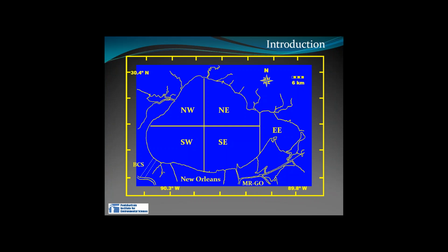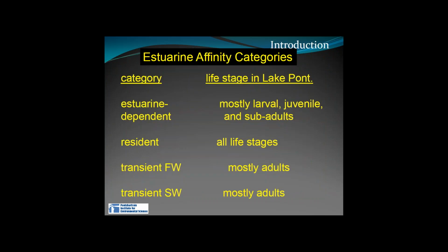Generally, we speak about different life histories for fishes that we catch in the lake with different particular gear. And I would say there's 3 main categories for the sake of this very introductory lecture. And we've called them estuarine affinity categories. How does the creature use the estuary in its life history?